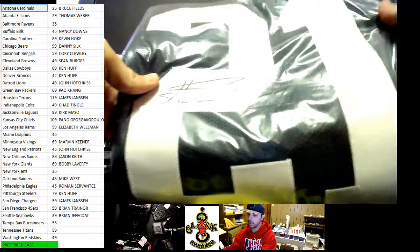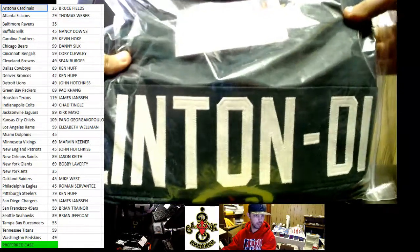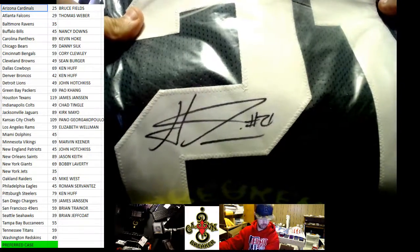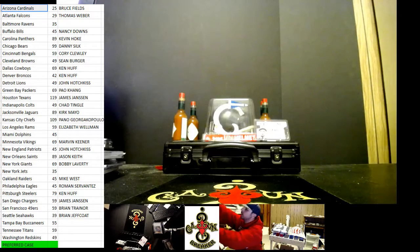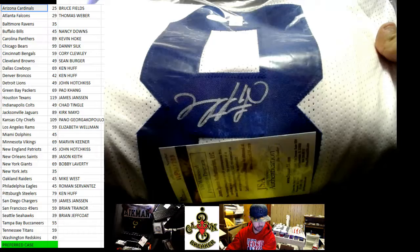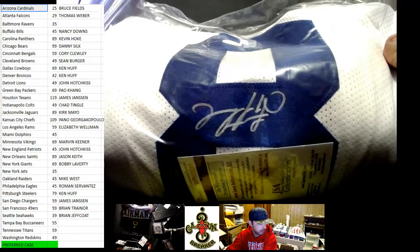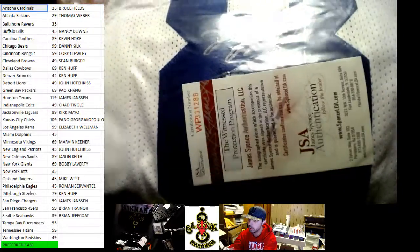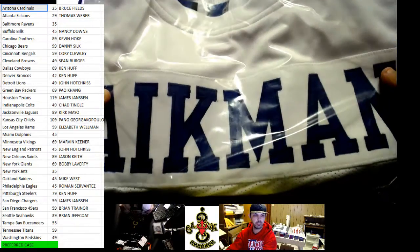We got Clint Dix, Green Bay Packer. Clint Dix. One more jersey. Mr. Troy Aikman. The last ball was somebody different. But we got Troy Aikman. It goes like this. There you go. Troy Aikman jersey. Auto.